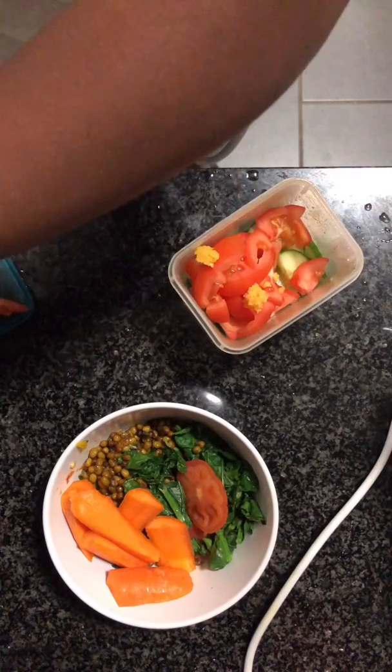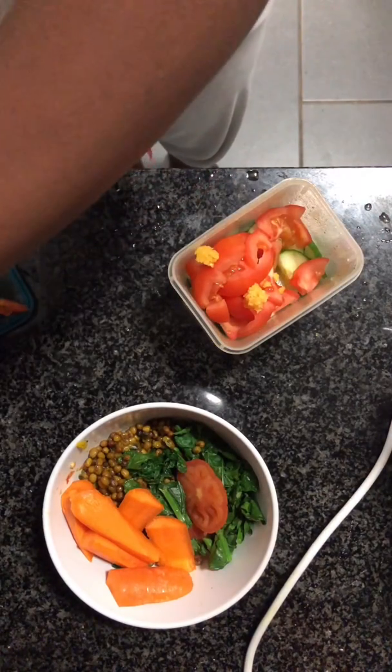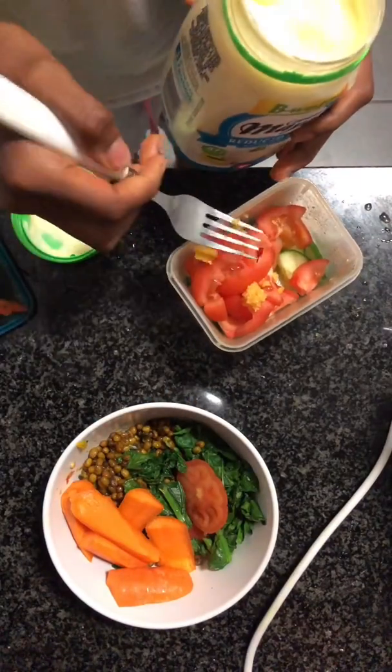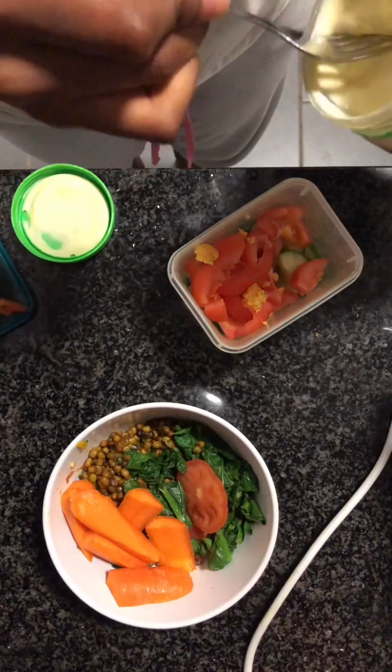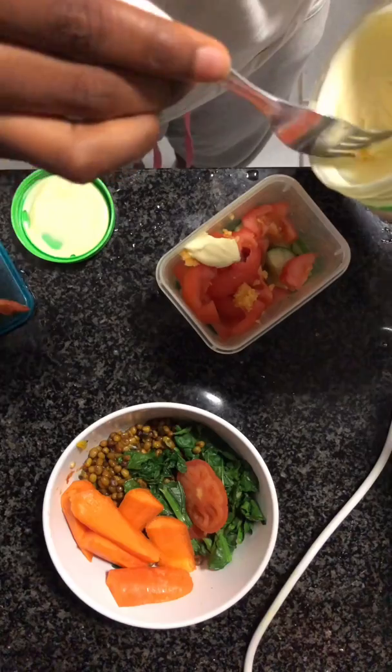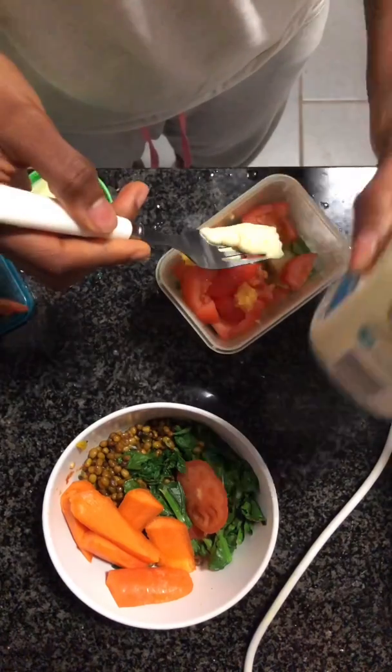Then I had my cucumber and tomato. Again, you guys saw that. And I had some garlic because garlic hardly finishes. And the mayo I used for my sandwich as well. And I decided to make some sort of garlic and mayo and herb dressing.